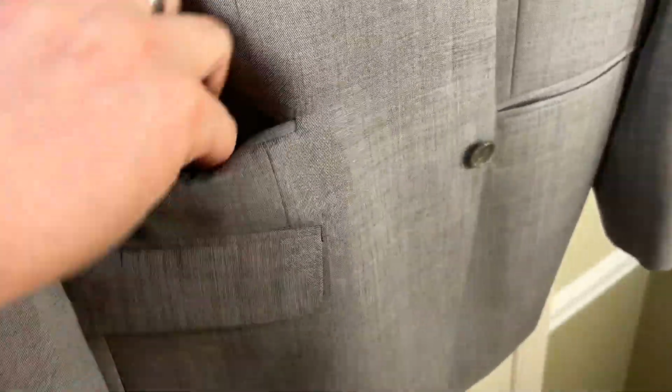I did go with the ticket pocket. I don't have a jacket with a ticket pocket yet, so I wanted to see how I like it, and so far so good. I don't really use it, but it gives the jacket a little bit more character. I went with a single-breasted 2 buttons. That's my go-to. 3 buttons raises this V up a little bit high, which elongates my already long torso, so I tend to go with the 2 buttons.